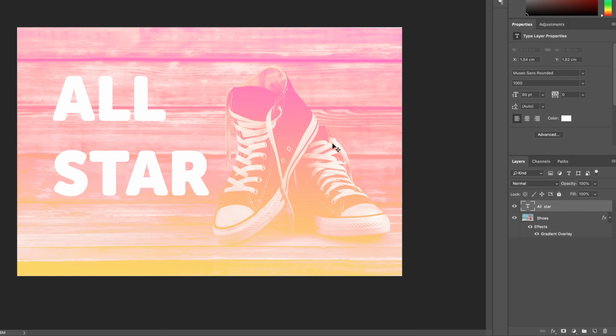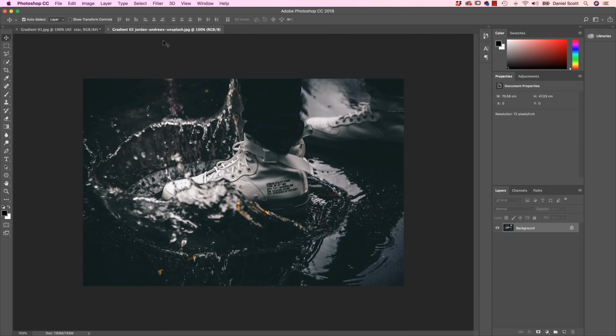All right, so it's project time. I'd like you to practice using this one here. I don't mind what text you use, but definitely play around with the gradient on the image. Go to gradient, pick a color, pick your own colors. You can do your own colors.